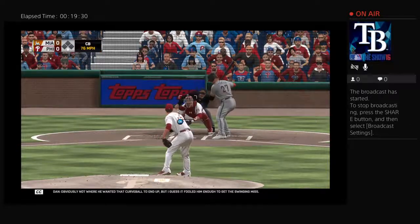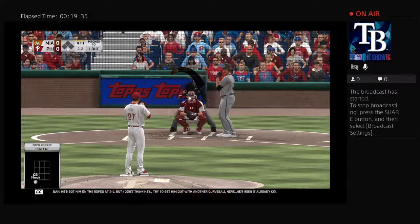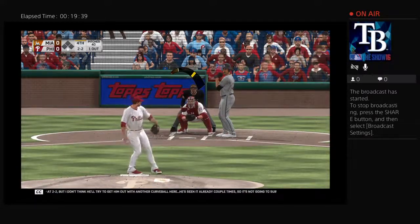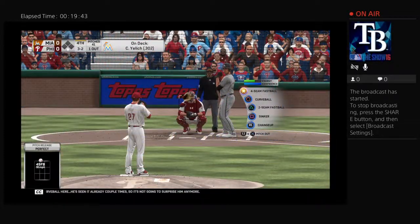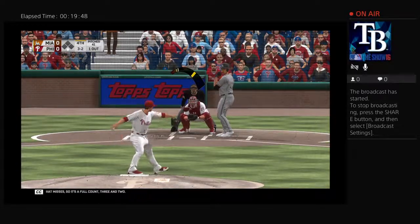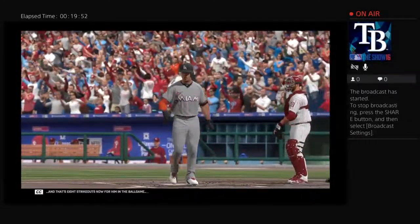Obviously not where he wanted that curveball to end up, but I guess it fooled him enough to get the swing and miss. He's got him on the ropes at 2-2, but I don't think he'll try to get him out with another curveball. He's seen it already a couple of times, so it's not going to surprise him anymore. And that misses, so it's a full count, 3-2. Got him. And that's 8 strikeouts now for him in the ball game.